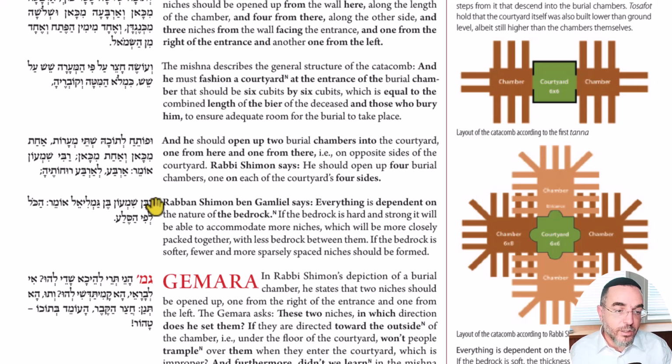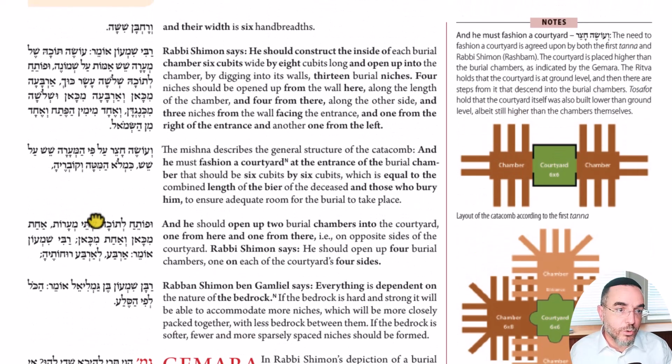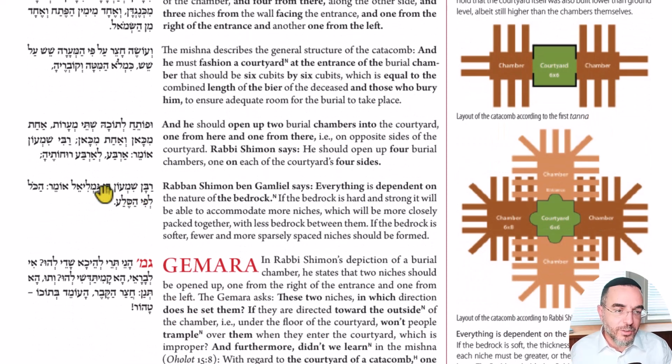And then we have yet another opinion. Rabban Shimon ben Gamliel omer hakol lefi hasela. This is Rabban Shimon ben Gamliel, not to be confused with Rabbi Shimon bar Yochai. This is a different person. He was a Nasi. And he said, no, you cannot give specific measurements of how many such niches you should have because it depends on the bedrock.